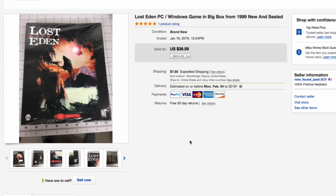Next up, this Lost Eden PC game, big box from 1999, brand new, sealed with the original seal. And this is by Virgin Interactive. We had this for quite a while, but I know I only paid a few bucks for this, and had it listed for $39.59 plus shipping, and I took an offer on this of $25 plus shipping.